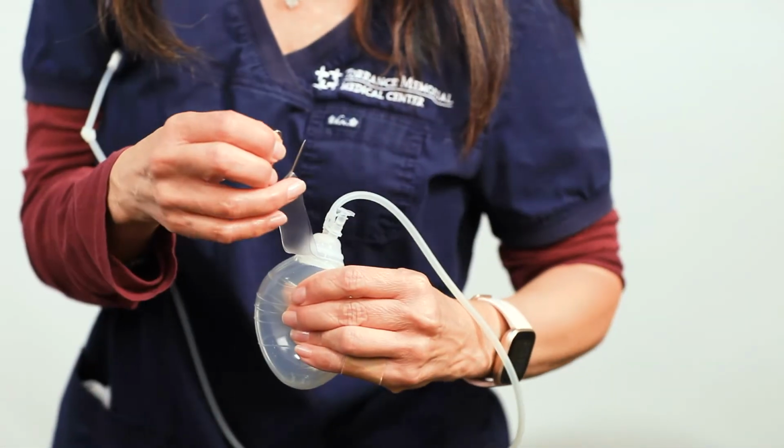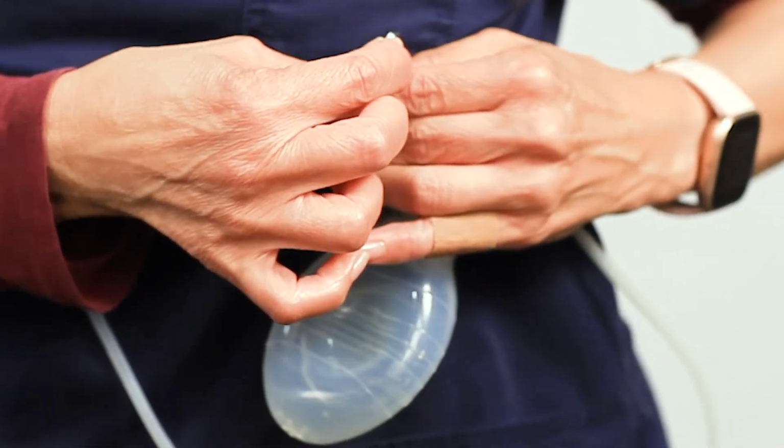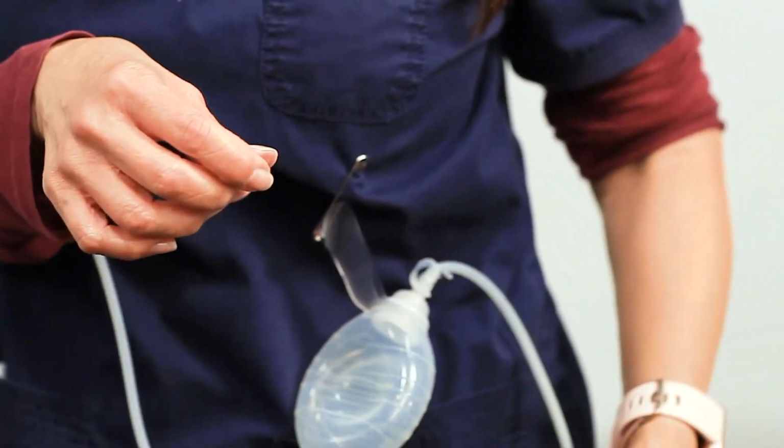A drain is left to prevent any fluid from collecting under the skin. The drain usually stays in for about 1 to 2 weeks and is removed in the office. We'll talk more about drains and drain management in a different video.